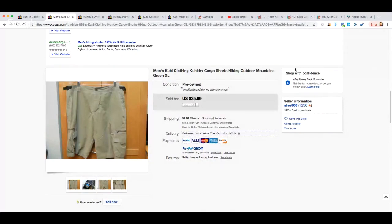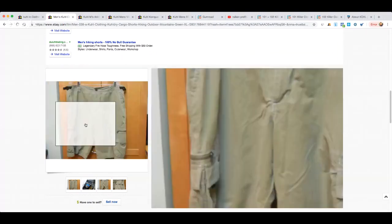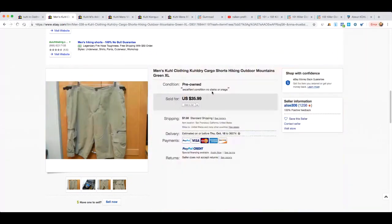Next up is another pair of cargo shorts. Cool, dry, outdoors, extra large, nice green color, really poor looking picture. Guys, you want to make sure that your main picture is focused, distraction free, and just looks clean.